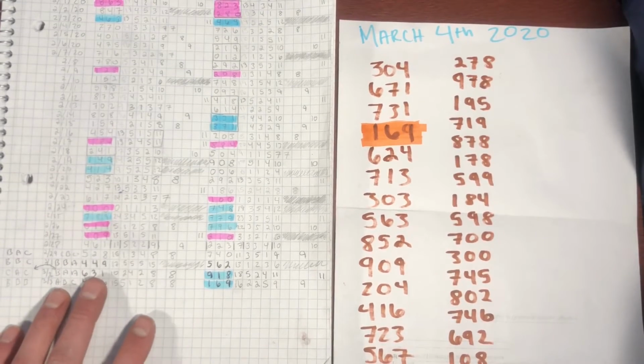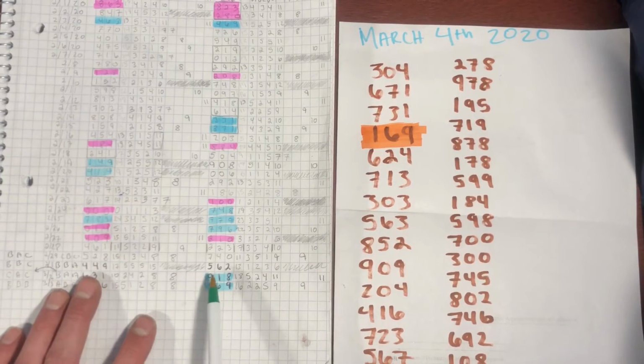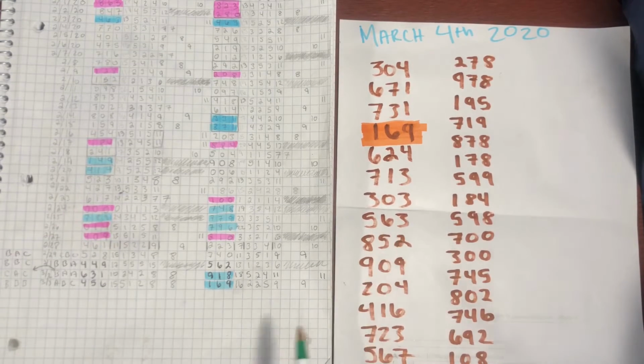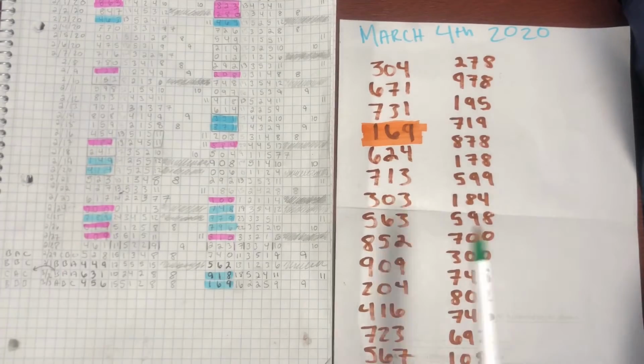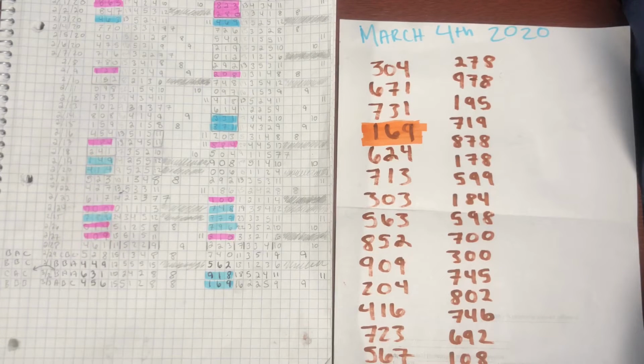On the 1st of March, we had 449, and I do not see that there. And for the evening draw, we had 562. Ooh, that was a close one, one digit off. And for the next day, March the 2nd, we had 631. See, this has potential there, but it was definitely not a hit. And for the evening draw on March the 2nd, we had 918. And I see a 978 right here, but nope, there was no box even for that one either.